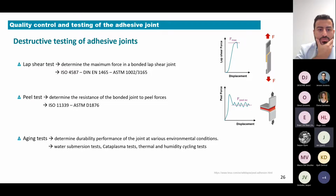Now we come to quality control and testing of the adhesive joint, and this can be divided into two groups: destructive testing and non-destructive testing of adhesive joints. The most important tests for destructive testing of joints are lap shear test, peel test, and aging tests. Lap shear tests typically determine the maximum force that a bond can hold in lap shear configuration, while peel tests determine the resistance of the joint to peel forces.